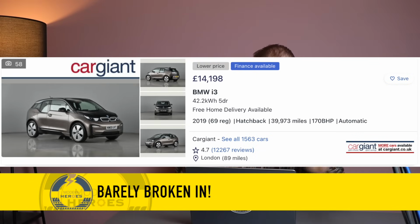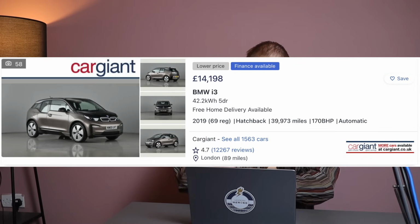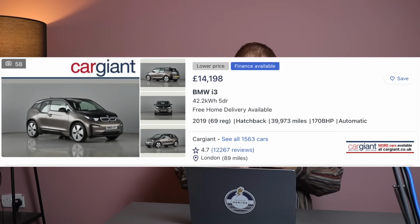And apart from the one at 7 grand that sort of turns my eye, I think if you had the budget, if 14 grand was achievable, this one would be the one to buy. If you're ready to go full battery electric, leave the range extender behind, I do think these later cars with the bigger battery are the way to go. So that is a quick rundown of the BMW i3 on the used market in June 2023.